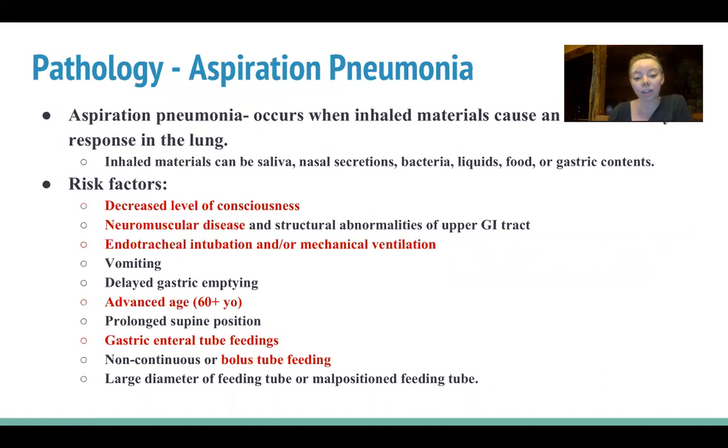So risk factors are a decreased level of consciousness, neuromuscular disease, and structural abnormalities of the upper GI tract, ET tubes or ventilation, vomiting, delayed gastric emptying, advanced age, prolonged supine position, gastric enteral tube feedings, bolus feedings, a large diameter of a tube feed, or a malposition tube feed. And everything that is highlighted in red is something that my patient had at some point during his treatment, either before he came in or something he developed while he was in the hospital.